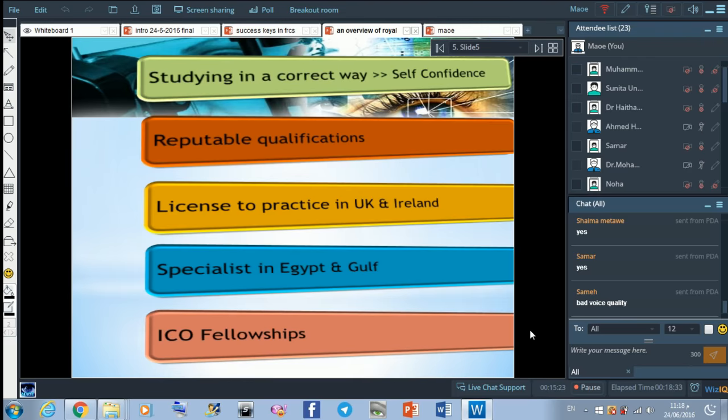Also, the ICO exam can give you a privilege to be admitted to the ICO fellowship. The ICO fellowships are training programs organized for developing countries, which can take 1 month or 3 months of training in a developed country. So if you have ICO first part, second part or third part, it can give you a better opportunity to apply for this.